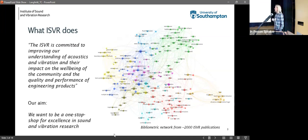If you look more closely at it, you can, but I can tell you some keywords. We've got things like sound transmission, cochlea, implants, absorption, ultrasound, and trains. So many different topics. But all these topics are clustered very closely together, which is to emphasize that we are doing research that covers lots of topics, but we work very closely together. And our vision statement, written on the left here, is that we are committed to improving our understanding of acoustics and vibration and their impact on the well-being of the community and the quality and performance of engineering products. So this is our mission statement.